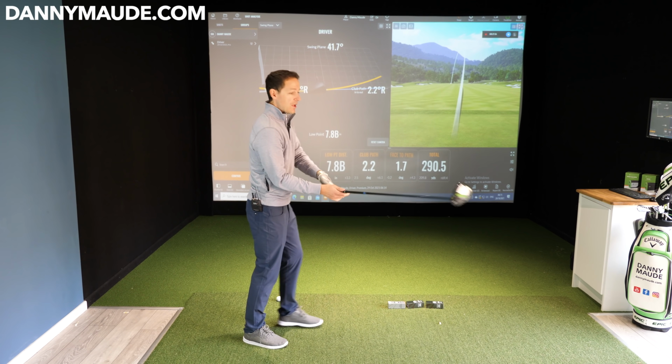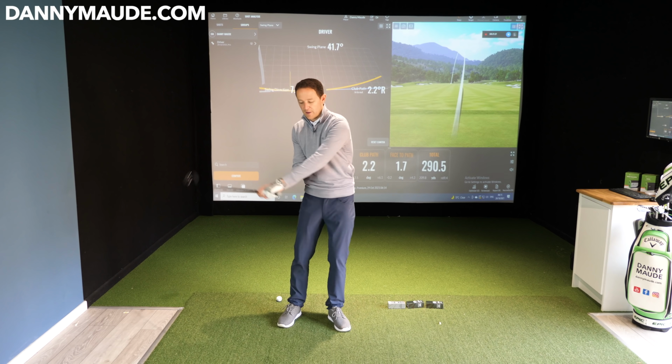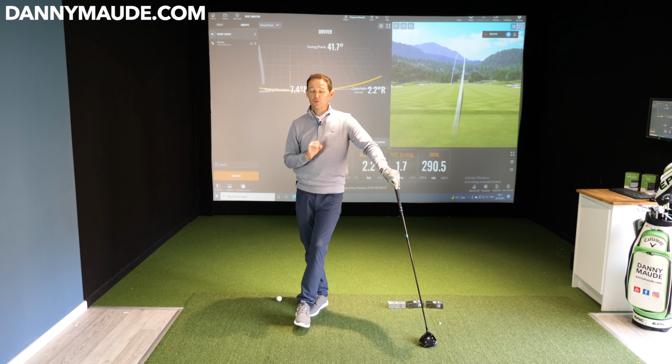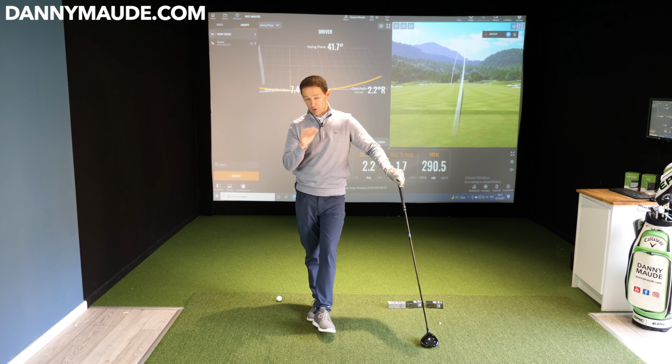Once you've done that, you need to feel club face. Experiment with the closing of the face and the opening of the face. Tune those in. Then you'll start to truly get a feel of exactly how you rip driver much more consistently.